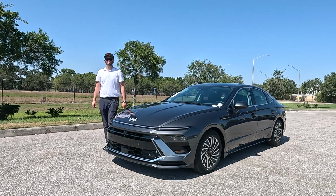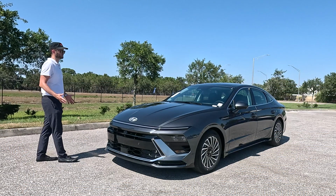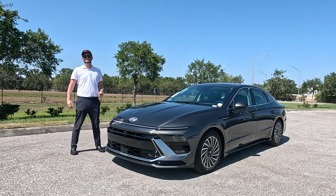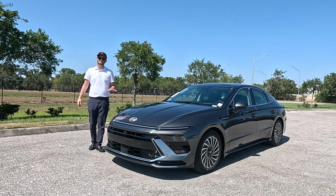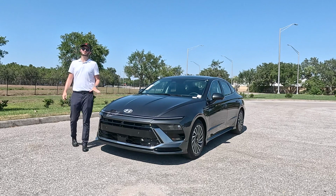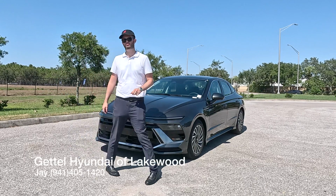Here is the 2024 Hyundai Sonata Hybrid Limited in Portofino gray over black interior. This is all new this year. The hybrid configuration gets a combined 51 MPG. This is the best in class for highway MPG, and I'm going to go over the pros and cons and the problem that I have with the new hybrid and comparable rivals. I'm Anthony from Hawkeye Rides.